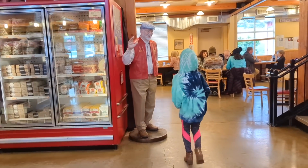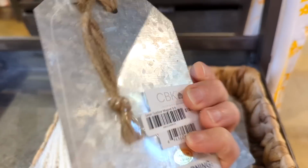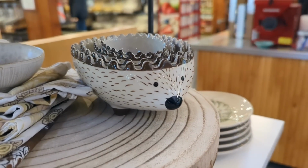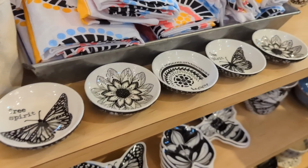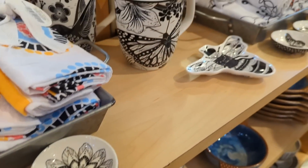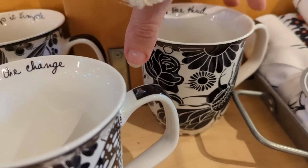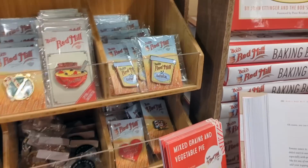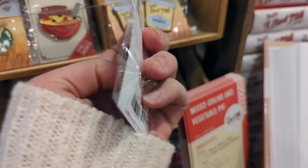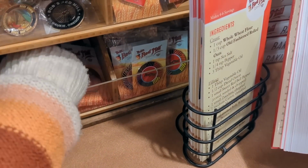Yes, there's the color Bob. Oh, these are so cute. Look at these little hedgehog bowls, Renee. Oh my goodness, was there another one? Oh, those are cute too. How do they have all the cute things? It's like tiny sleeping bags. That's pretty. Oh, I like this one. Look at this. That's so cute. Oh, that one's cute too. They're so adorable.